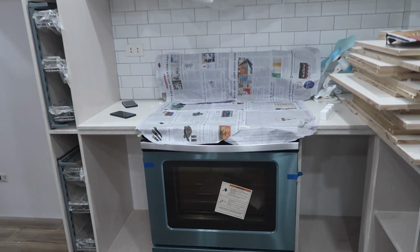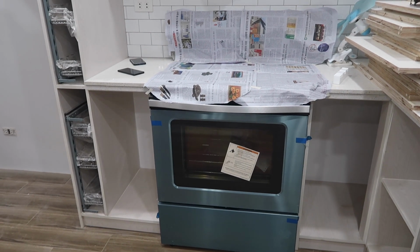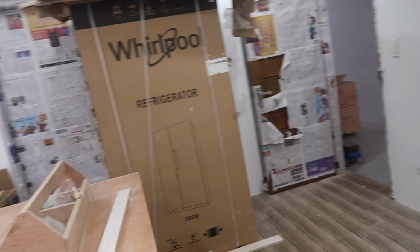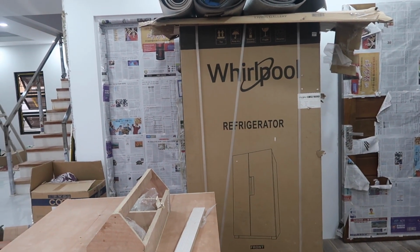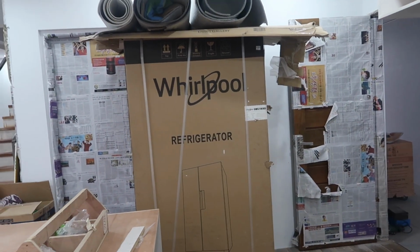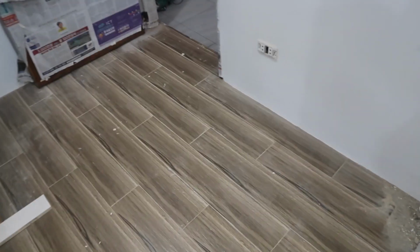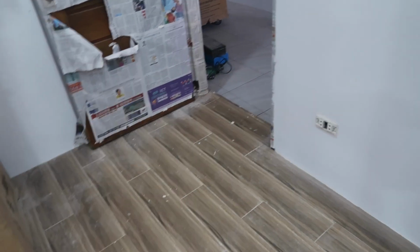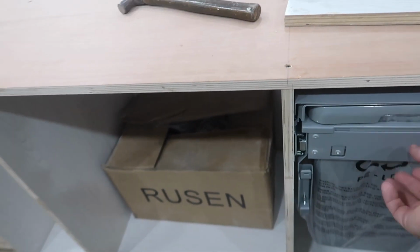Still haven't turned the circuit breaker on. I guess we'll wait for the electrician to come in and do that, but pretty much other than that, I know that's about to go in maybe today. We'll see. We're trying to get some of the stuff out of the way. I know the floors need to be worked on a little bit in here before they can do much of anything else.